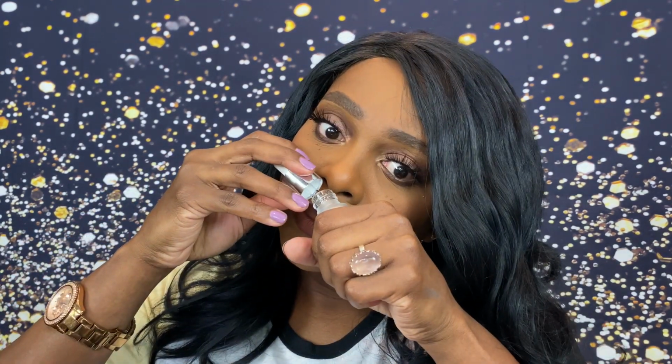Let me smell it first. Let's see. Oh, it's child-proof, adult-proof? Why? How you open it? Oh, there it goes. Okay. All right, it comes with this little dropper, guys, and it's just like a serum. It doesn't really have a scent. It's maybe a light fragrance scent, but I don't really smell anything, but it is a teeny tiny bottle.